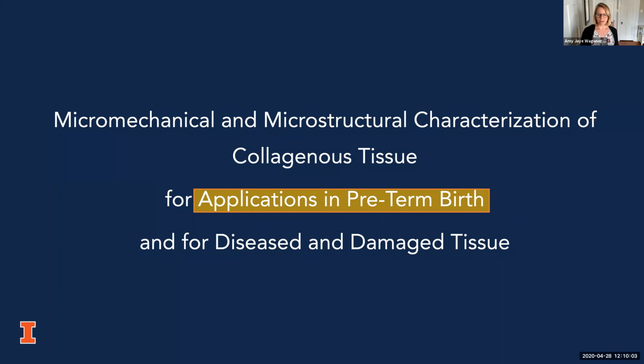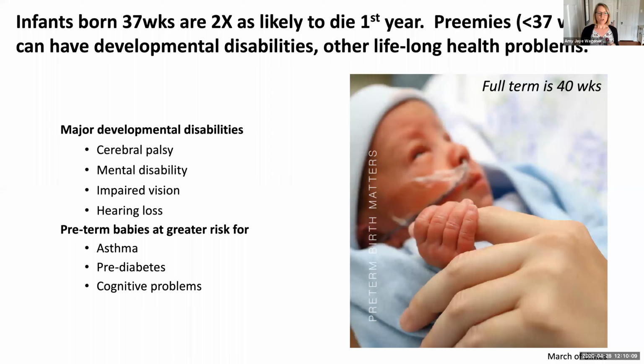So now I want to go directly to how all this relates to preterm birth. So 40 weeks is full term in pregnancy, and infants born at 37 weeks are twice as likely to die in their first year. So only 3 weeks early, they are more likely to die in their first year. Premature infants, born at less than 37 weeks, can have major developmental disabilities and health issues that can last their entire lifetime. These range from things like asthma to things as severe as cerebral palsy, hearing loss, etc. And so this is a major problem with these babies, and it's a burden to both their families and the healthcare system.